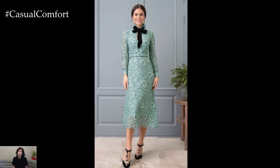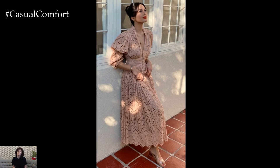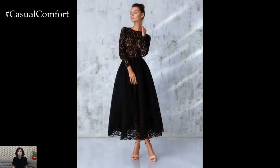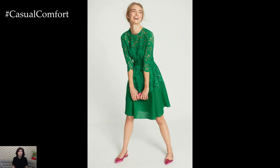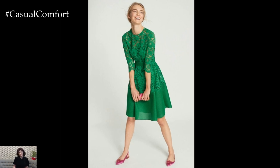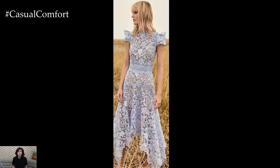with sophistication and grace. For a more semi-formal or cocktail attire, consider a knee-length or midi lace dress in a flattering silhouette such as fit and flare or sheath. Choose a dress with intricate lace detailing and subtle embellishments for added texture and visual interest. Pair it with nude or metallic heels, a sleek clutch, and statement jewelry to elevate the outfit while maintaining an air of elegance and refinement.